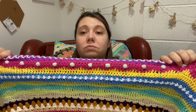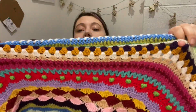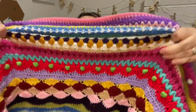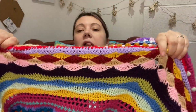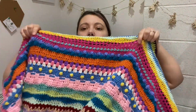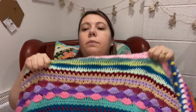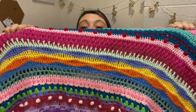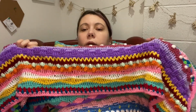So yeah, it was the Coastal crochet along from a few years ago. And there's lots of different stitches. There's some normal granny stripe stitches, bubbles, some lovely seashells, and some waves. And then there's some basket weave stuff that I didn't know you could do with crochet, because I didn't have any experience of it. So it is quite big. And that's where I finished.